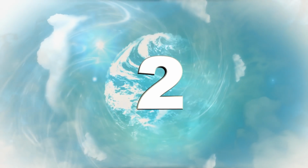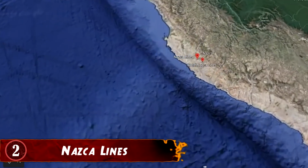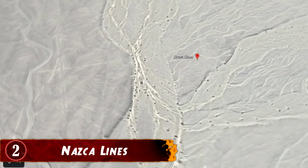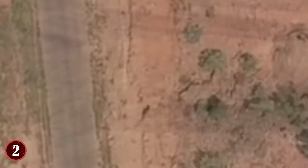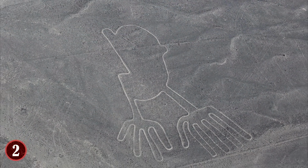Number 2. Nazca lines. In Peru, there are a series of shapes and formations made into the ground by an ancient tribe called the Nazca. Appropriately, these formations are called the Nazca lines. These geoglyphs are found within one of the high deserts of Peru, and their shape, scale, and detail have left many both impressed, horrified, and confused.